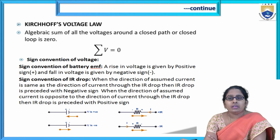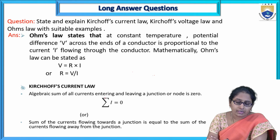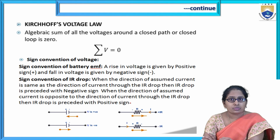Mathematically, this is given as sigma V equal to 0, and there is a sign convention to apply KVL. Previously there was a sign convention for KCL also: all entering currents are taken with positive sign and all leaving currents with negative sign, while applying KCL. Now the KVL sign convention: the sign for battery voltage or battery EMF.